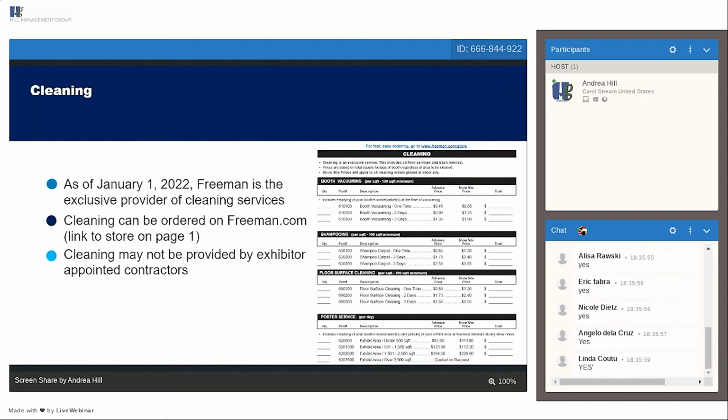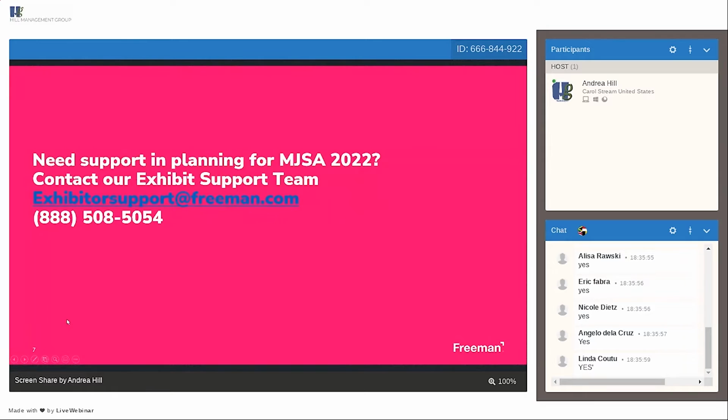Next page. Well, I think I'm clicking, but nothing's happening. There we go. Okay. So I just wanted to point out the email and the phone number to reach our exhibitor support team for any questions that you might have in planning for MJSA.